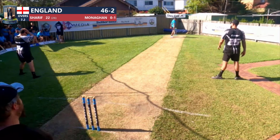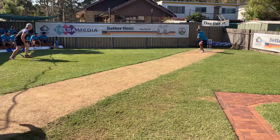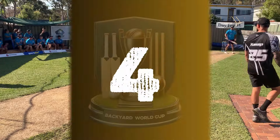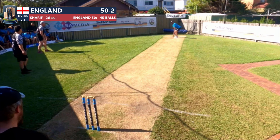Oh, and he gets the boundary, Sharif. He'll be relieved because he could have left that and got the wide. Had that been picked up by Bates, I think he'd have been annoyed at himself, Sharif. But it just went through. Fielder might have done better, actually. Another boundary. Brings up the 50 for England. It's come in decent time, too.